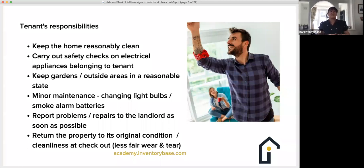Because if you think about it, we're asking them to test it, but we actually don't give them anything to be able to test it with. So it's very much a case of finding the broom handle or the little stick with a hand on it, to be able to do that. So it's about just giving some general advice and then referring back to the landlord or agent. At least that's what I would do.